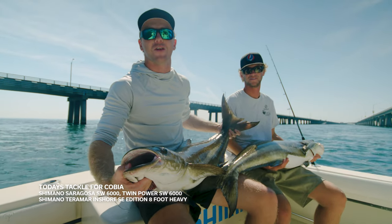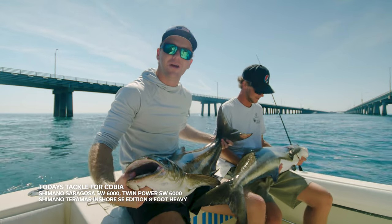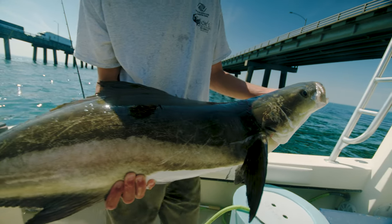The fish have popped back up on this pole that we didn't get, so it looks like we're about to get a second chance at these fish. We're using Shimano Terramars, using Saragossas, and we're using Twin Powers, and they've been doing the work for us today on the bridge tunnel, getting these fish off the piling. So let's get back on them.